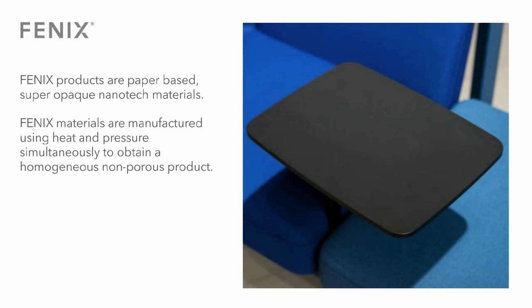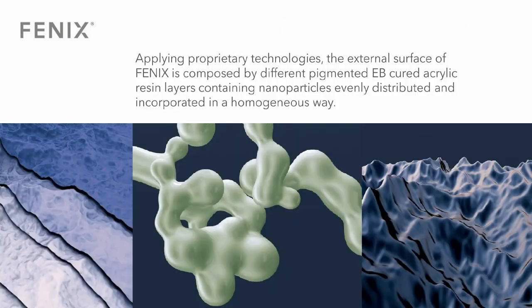The unique qualities of FENIX come from the manufacturing process, where the products undergo a particular series of processes that includes the multi-layer coating that you're seeing on the left. Through this process, they are able to make the next generation acrylic resins that are hardened and fixed with an electron beam curing process, which is very different from a lot of other products out there in the market, which is why this is a totally new innovative material. It is not a finish or a film because these nanoparticles are evenly distributed and incorporated into the material in a homogeneous way.